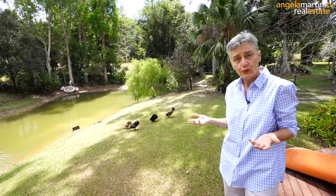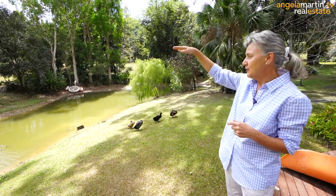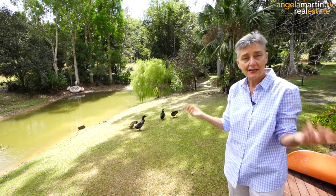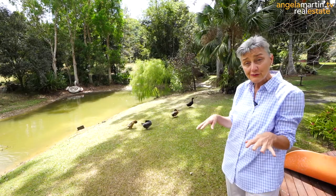And up the other side over here, we have actually got a huge cleared paddock area that used to have a horse on it. There's an old stable up there. And if you were to trim away a couple of trees, there's also the option, I suppose, for a second dwelling, and you would actually have views. It really is quite beautiful.